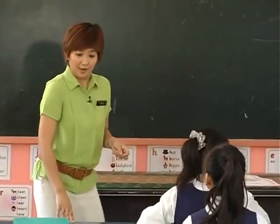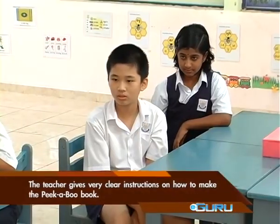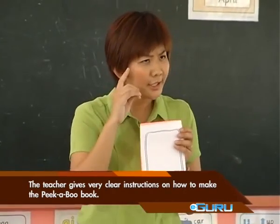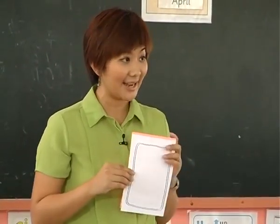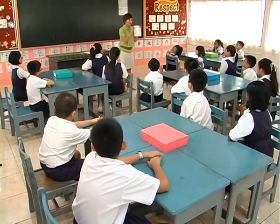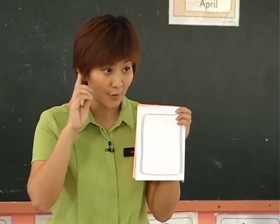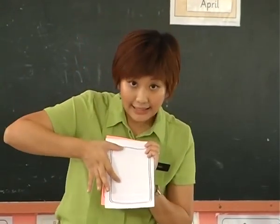Okay. Now, first, let me tell you the instructions, okay? First, you think of a word that has the E sound. If you can't think of any, you can use the circle map at the back of the class for some ideas. Now, think of one word and then you draw the thing that you have in mind in the middle of this piece of paper.